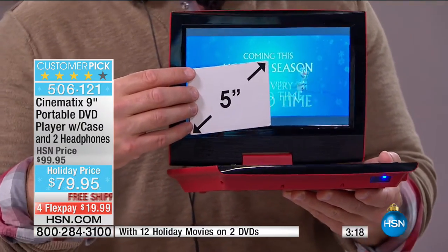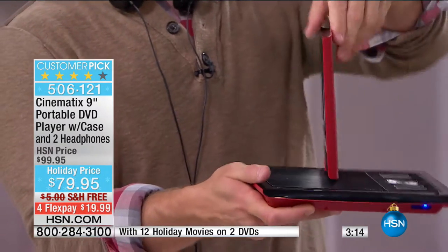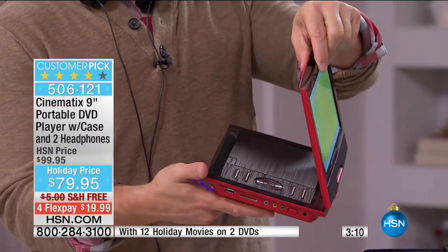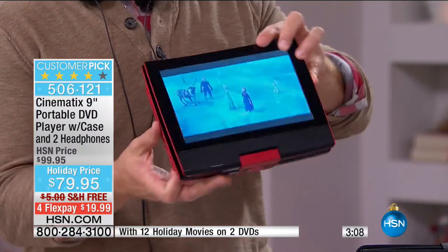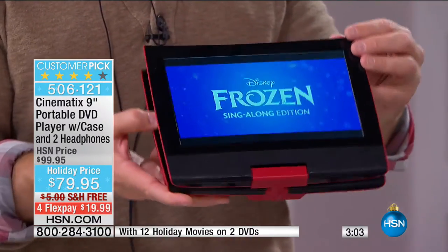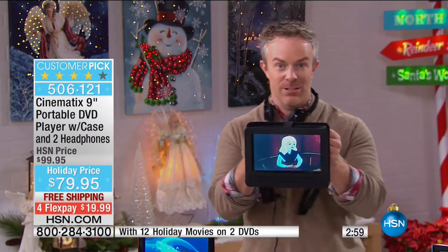So it's not like, let me see. Everyone can see. Remember, the screen tilts, so you can pivot it all the way around. So now all of a sudden, prop it up just like that. Close it down so all those buttons are not exposed. Put this on the lap of the child. They can just enjoy it for hours upon hours. 6-hour battery life. And remember, this is my personal favorite, the car accessory pack.